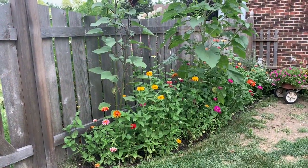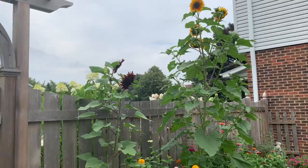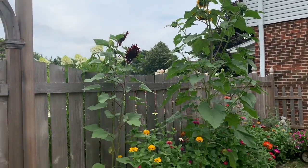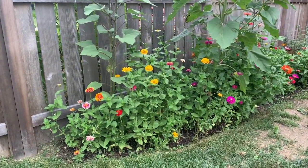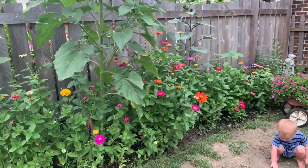So this area was not here last year. It was here, but it was grass. And I decided that I didn't want to have to worry about weeding up against the fence. So I ripped out the grass. I had the garbage man cart it away.